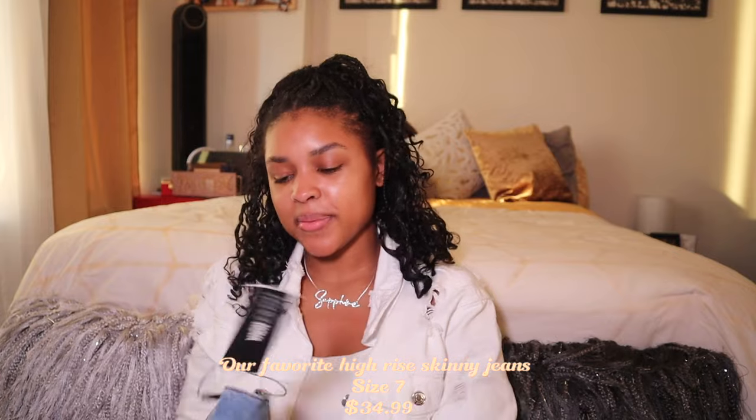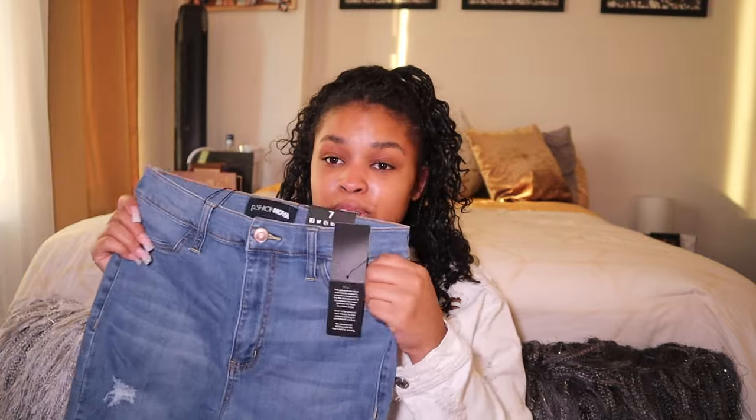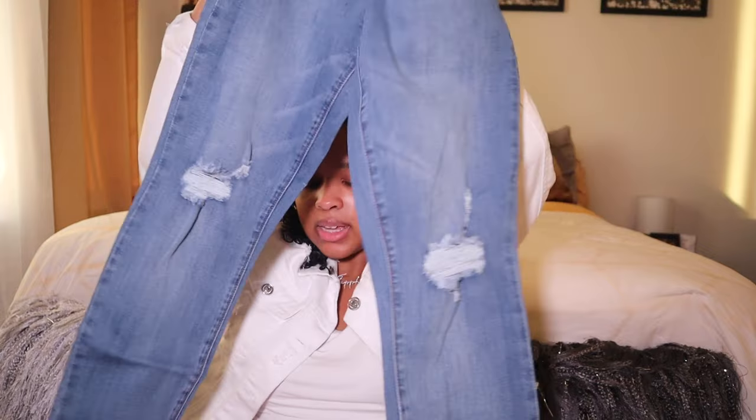Our favorite high rise skinny jeans. Size 7 again. Ooh, damn, I haven't had a pair of basic blue jeans in a minute. So these jeans are very basic. It's just regular blue skinny jeans. It has some rips on the leg, skinny here, and they're high rise. Oh my god, I love high rise jeans.